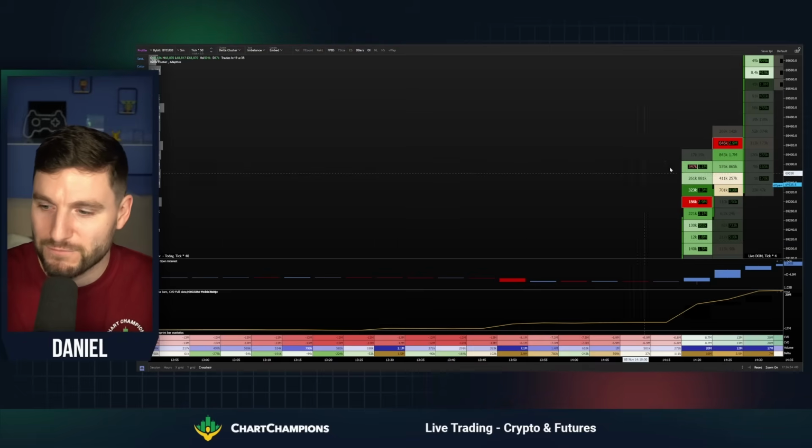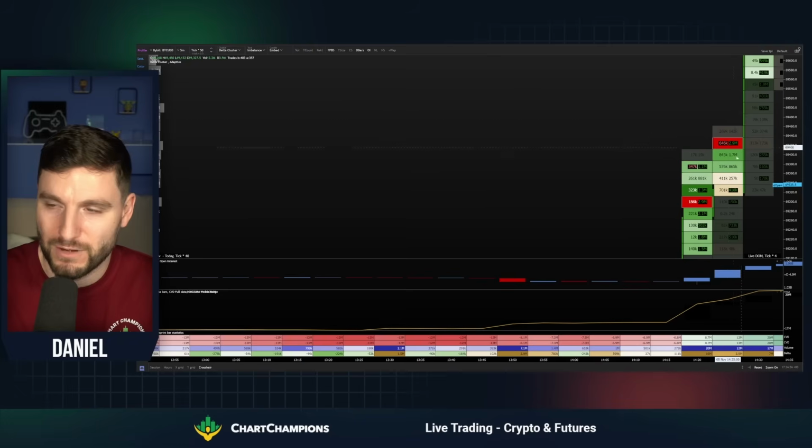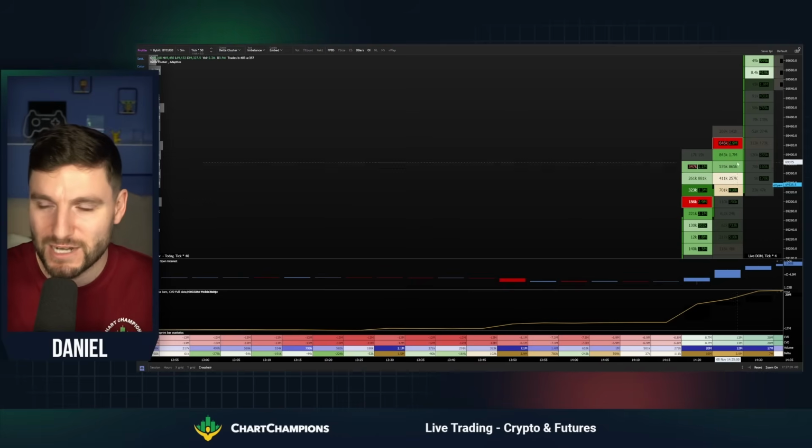So for me with the order flow, I keep it fairly simple. I'm mainly just looking at the delta, volume, and open interest, and then using that information. I'm very selective with my trades.